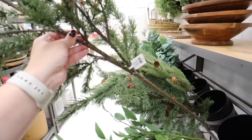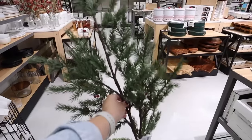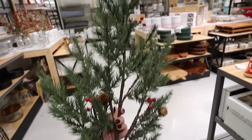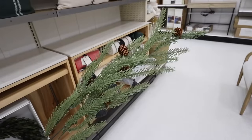Like these bigger stems from Hearth and Hand, you get a lot on here. Look how much you get in this one stem. And this is that same real feel pine. This has berries and pine cones. You get a ton on here. This is $15.